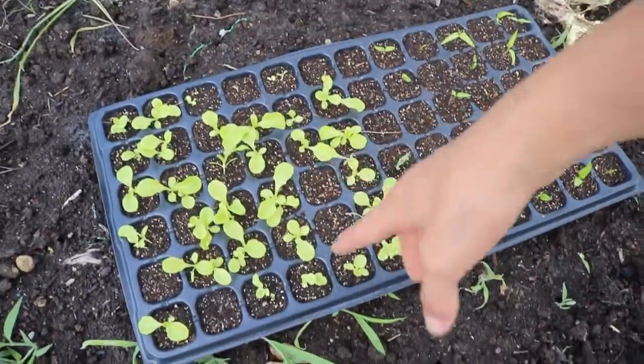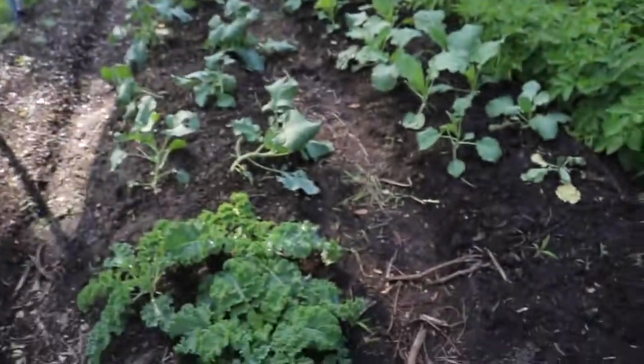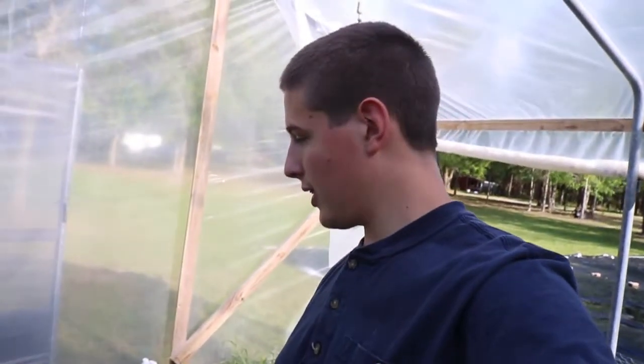These lettuce seedlings here, there are about 24 of them, something like that. We'll plant those 3 wide this time, and take up probably down to the collard, something like that. So anyways, I'll harvest that lettuce head, and then we'll plant the lettuce.